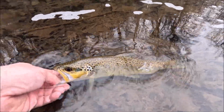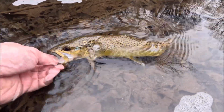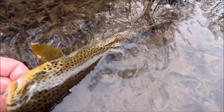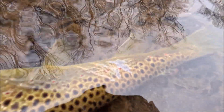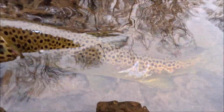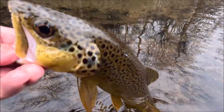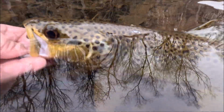And here he is. Gorgeous, gorgeous, gorgeous brown. I've only held him like this by the lip, making sure to not touch his sides. He did get attacked by something that you can see here on both sides. He's like scraped up. Got them super sharp teeth. I'll get my feet a little wet here to give you guys an underwater shot.